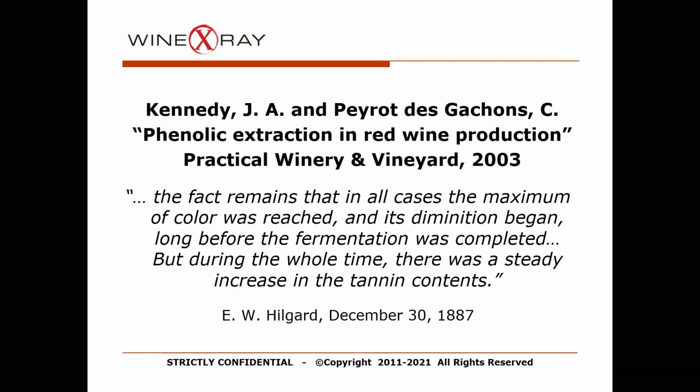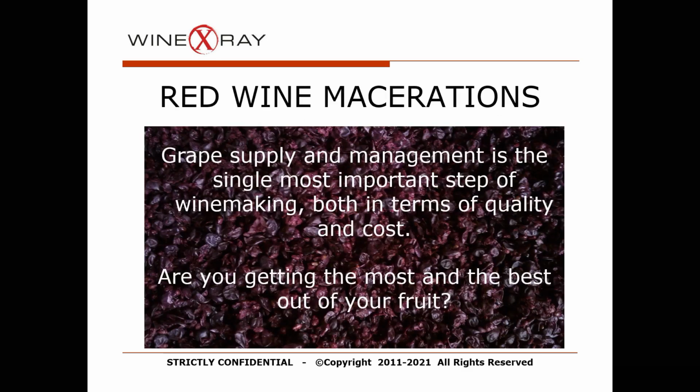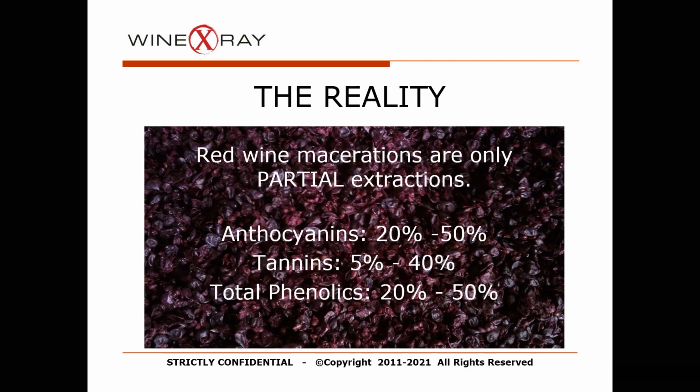So it's pretty true. There are a couple of interesting maceration differences with a 21-day or 28-day maceration, for example, plus a 4 or 5-day cold soak. We find exceptions to that rule. But red wine macerations, from the perspective of the winery, are by far the most expensive part of your process and product cost of goods. In terms of quality and cost, are you getting the most out of your fruit, the best out of your vineyards, the most out of your growers? And we can measure that.